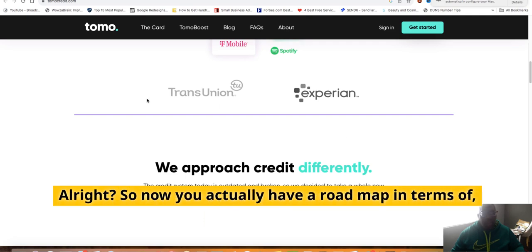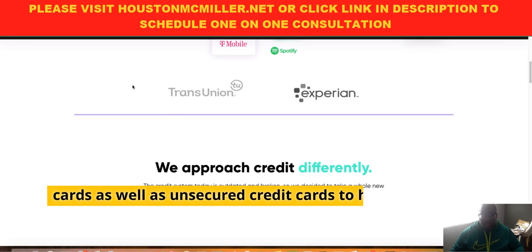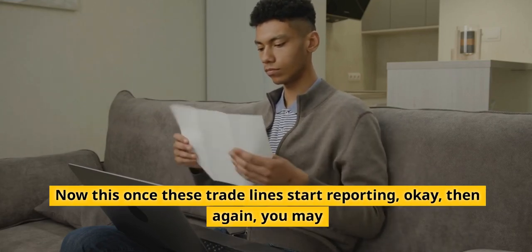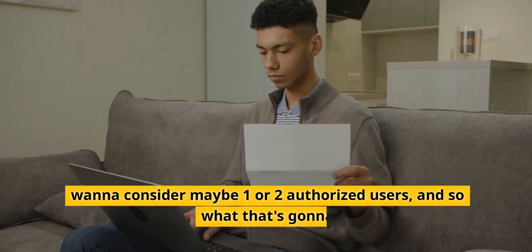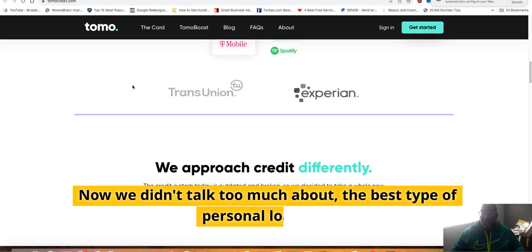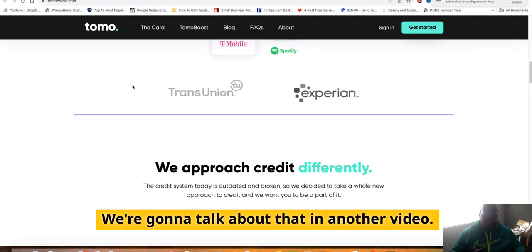All right. So now you actually have a roadmap in terms of using revolving cards as well as unsecured credit cards to help rebuild your bad credit. Now once these trade lines start reporting, okay, then again you may want to consider maybe 1 or 2 authorized users. And so what that's going to do, that's going to help bring up the score. Now, we didn't talk too much about the best type of personal loans for bad credit, which we're going to talk about in another video.